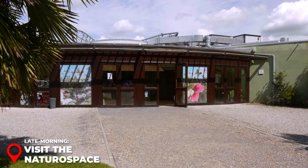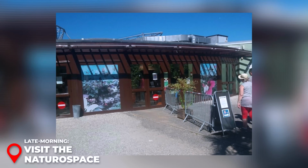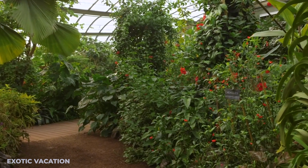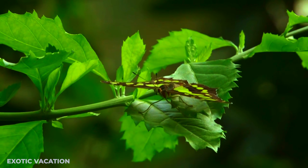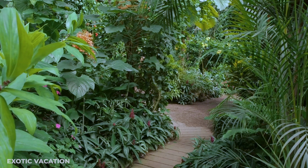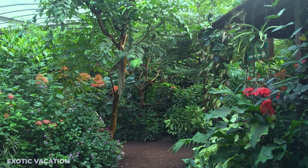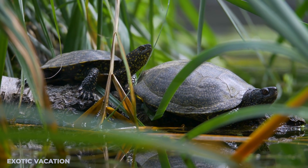Late morning. Visit the Naturospace. Step into the warmth of the Naturospace, Honfleur's lush tropical greenhouse tucked just behind the harbor. The moment you enter, the air thickens, humid and fragrant, as butterflies glide through filtered sunlight and exotic birds call from the canopy above. Orchids bloom in bursts of color beside banana trees and towering palms, while winding paths lead past ferns, flowering vines, and still ponds where turtles sun themselves on warm stones.